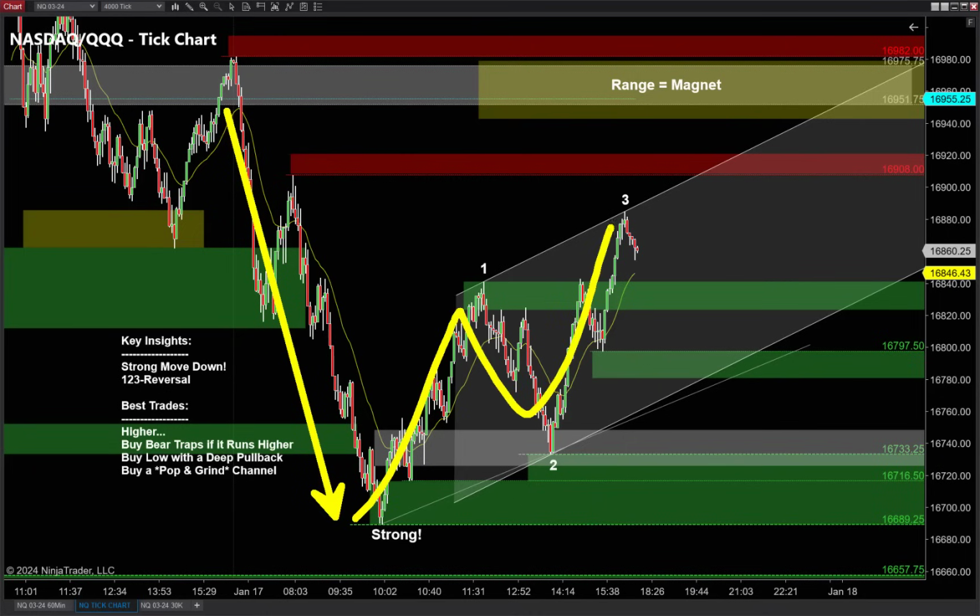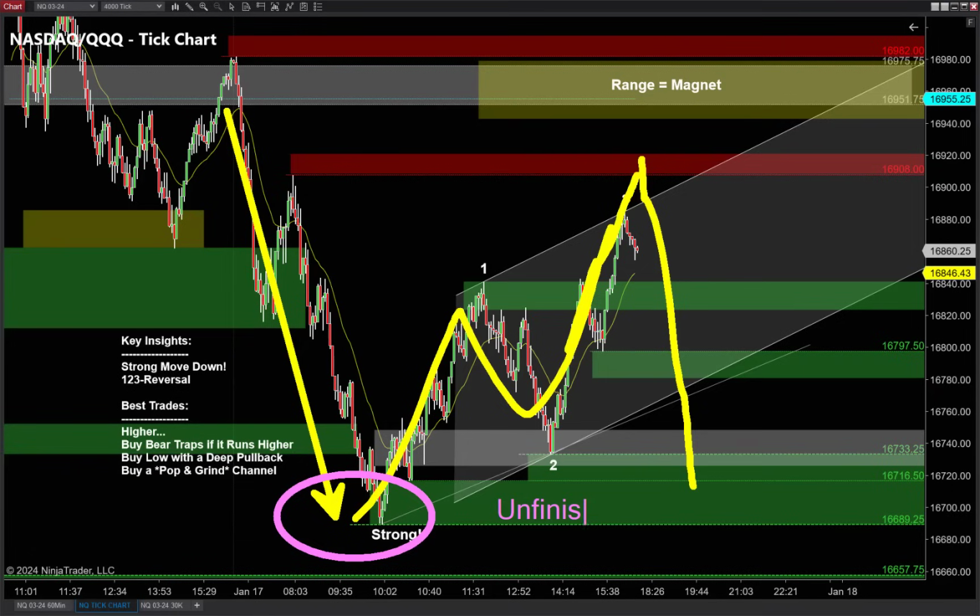Now we get that two-legged pullback, and now we expect we're going to see some shots running lower. Now remember, we may end up going a bit higher and shooting back down there. The way I think of this is, as long as there's a big, strong move down, it's almost like unfinished business. I call these open loops in our trade room. The bears have work they still want to get done.